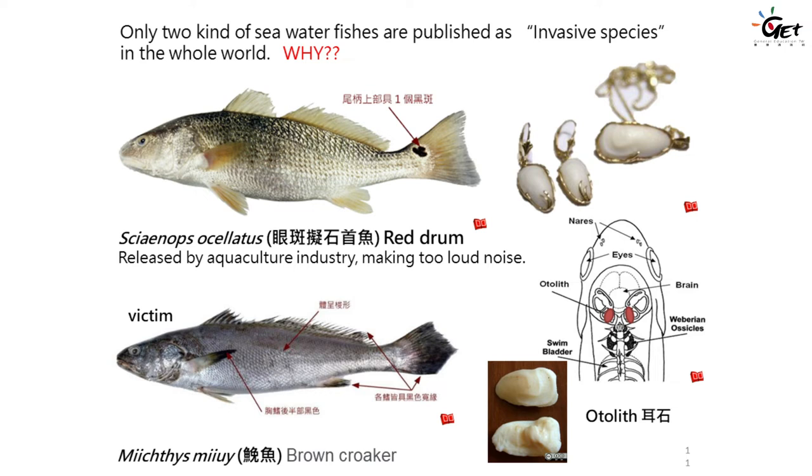Okay, there is a weird truth that fast growing fish taste not so good. So compared to brown croaker, the meat of red drum is a little bit too hard. And the Taiwanese don't like the flavor. So the fishermen tend to not catch red drum, or the red drum can only sell at a lower price, much, much lower than brown croaker.